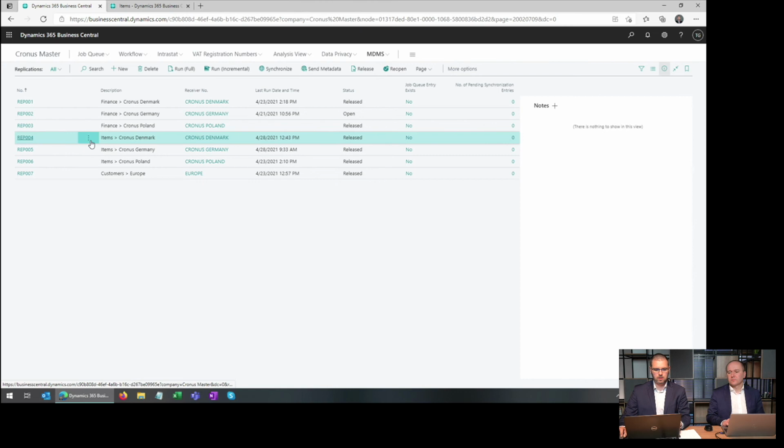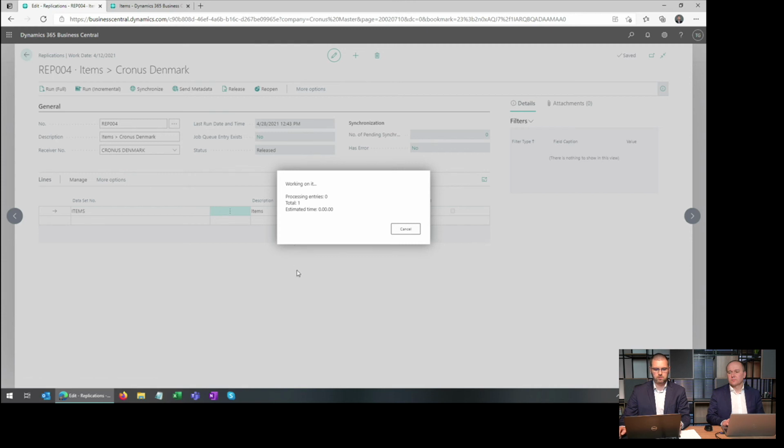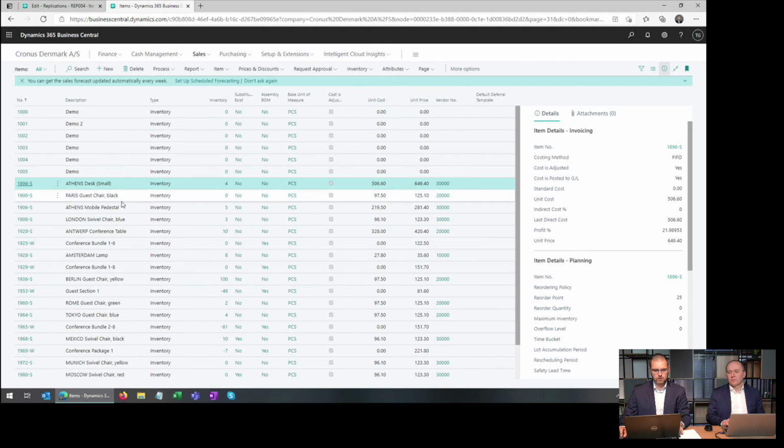Let's move back to our replication and run replication in incremental mode. It only takes a split second with such a small change, and we can see that after I switch to another tab, item description is changed. It all happens automatically. It all happens almost in real time, right? So the process is immediate with a single web service call.